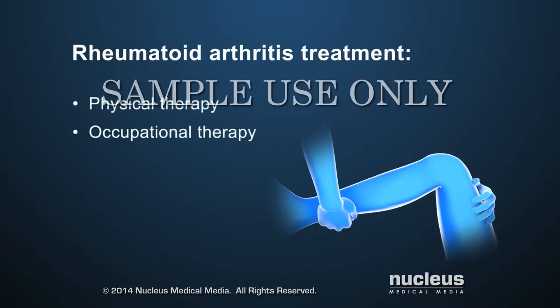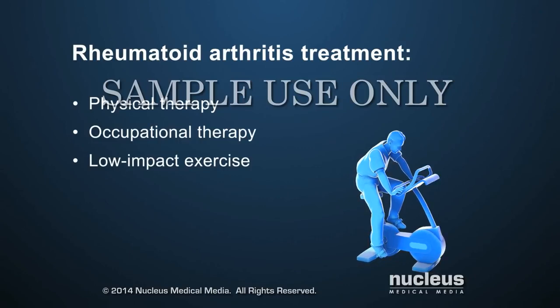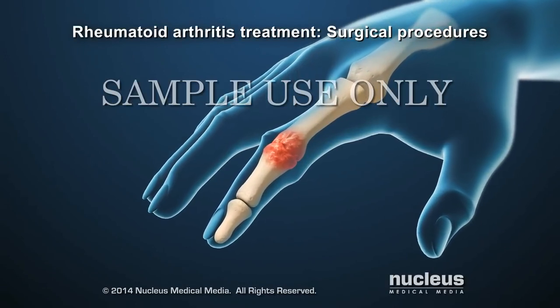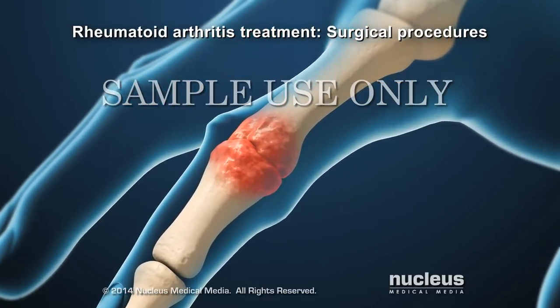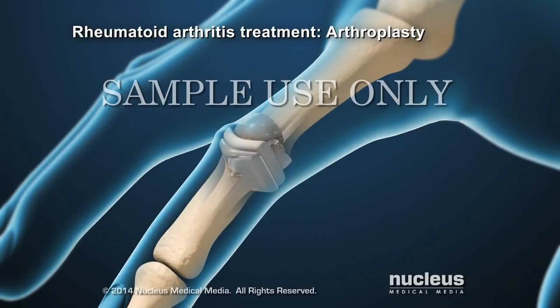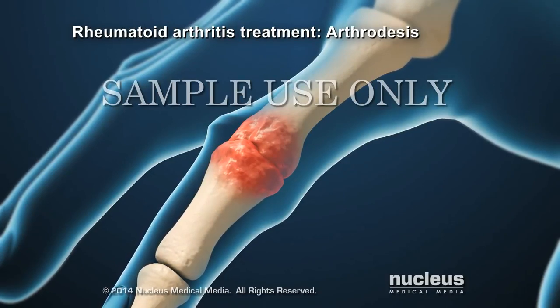Physical and occupational therapy, along with low-impact exercise, can increase muscle strength and help keep joints limber. For severe rheumatoid arthritis that has not been helped by other treatments, a doctor may recommend a surgical procedure. For example, a joint replacement procedure, also known as an arthroplasty, may be recommended. For joints that are difficult to replace, joint fusion, also known as arthrodesis, may be recommended.